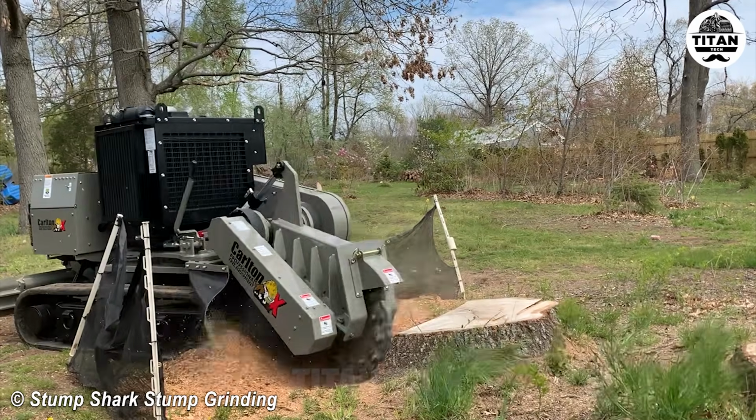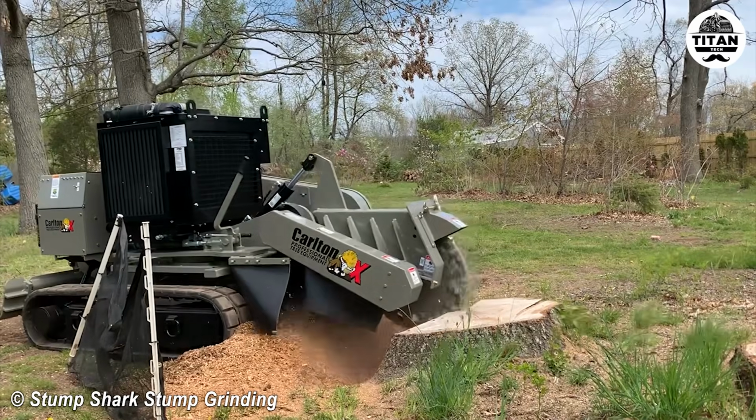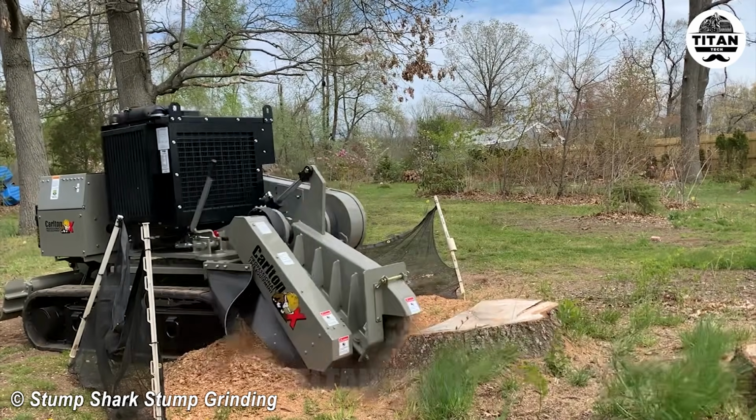It's like the grinder has a mind of its own, tearing through that wood as if it has been waiting for this moment for years.